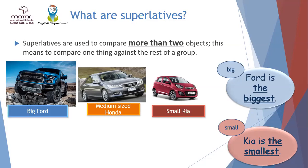Teacher, what are we going to say for the Honda? Can you raise your voice? How can we compare Honda with Kia and Ford? You can use another adjective. For example, you can say the Honda is the coolest. You're not going to talk about the size, because for the size, it is not the smallest, it's not the biggest, it's in the middle. I want it to be at one extreme, okay? So you can choose another adjective.